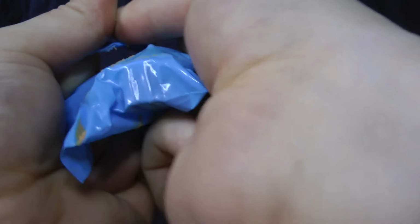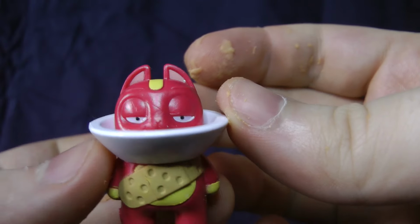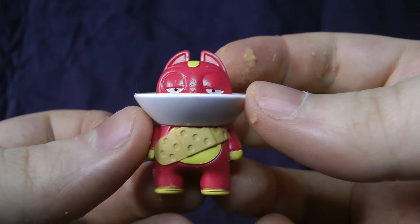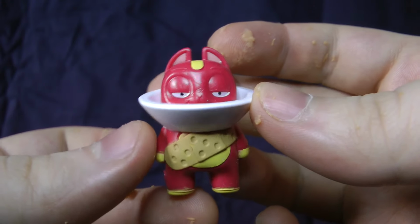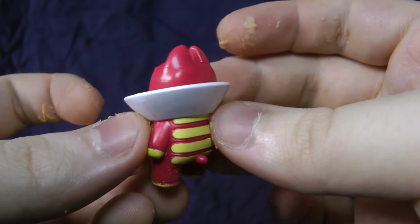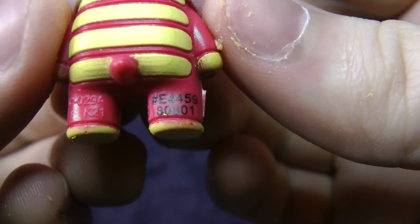We burst right through. Maybe this plastic's weaker. And we have... Oh, the cone of shame. Oh, it's a sick cat. He's got a big plaster on his belly. I like this. Moose, my dog, was poorly recently. He ate a bee and it stung his throat and got infected, so he was poorly for a while. He's perfectly fine now, he's through it, but I always feel bad for sick animals.